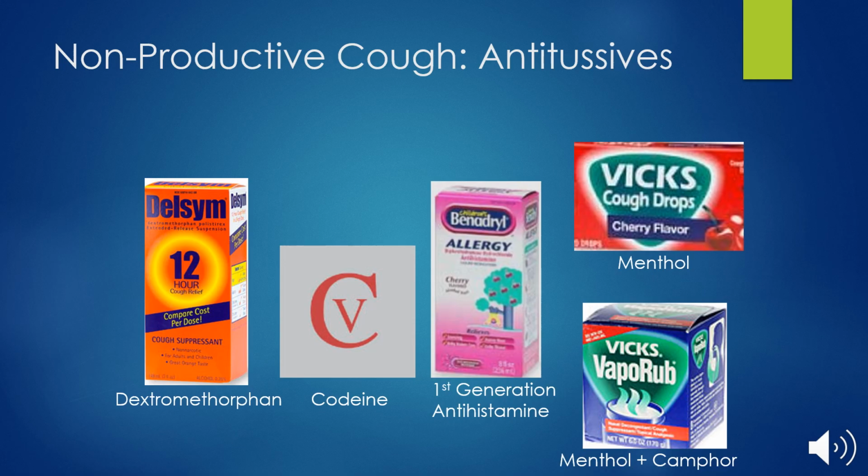Just be aware that the package says it's only for age 6 and up, not that it's not safe in patients that are younger, but because I think there were some issues with parents giving it to their children to help them go to sleep. But paradoxically, it could actually cause hyperactivity in some children, so you just have to watch out for that and be careful with your recommendation of that.